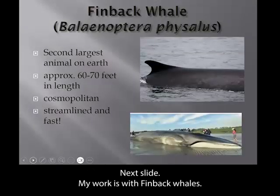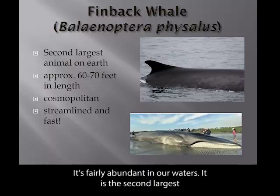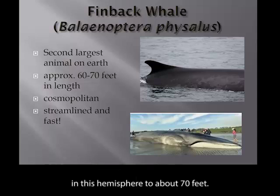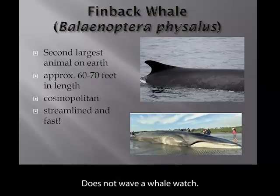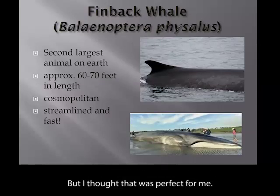Next slide. My work is with finback whales. Bernard had complimented me on my whale lapel pin, which is a finback whale. This is a very little known species. It's fairly abundant in our waters. It is the second largest of all the whales, second only to the blue whale in our understanding of any mammal or any kind of creature that's lived on the earth. They can grow in this hemisphere to about 70 feet. They're a little bit larger in the southern hemisphere. These whales are found all over the world. A streamlined and very evasive critter, it does not lift its flukes out of the water, does not wave at whale watch boats. Hard to capture the imagination of the public because of that, but I thought that was perfect for me, so I dug right in.